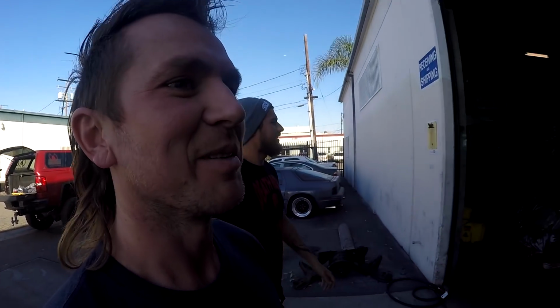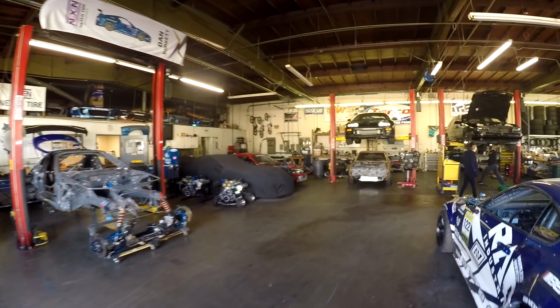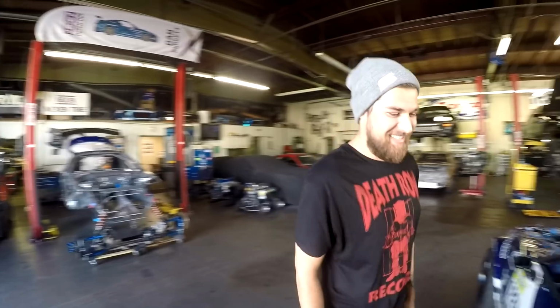Gotta find somewhere to sit. Next to a Supra. Okay, we could just be inside the shop next to a Supra. Here's a Supra. Let's just stand here. Done.